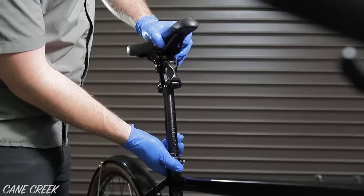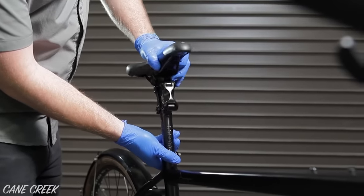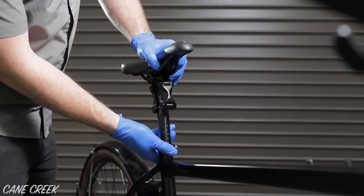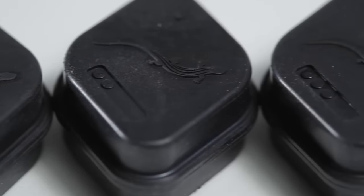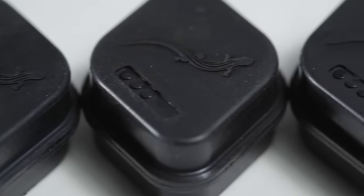I've spent years on the previous version of the Cane Creek Thudbuster. With its slower rebound speed, I think it's a great option if you ride a larger percentage on smoother surfaces. The 50mm of travel is ample for off-road use too. There are 4 spring rates to choose from, suiting riders right up to 150 kilograms.